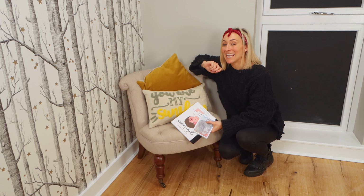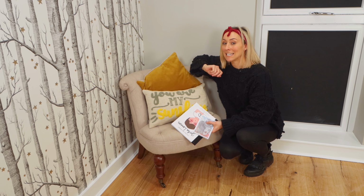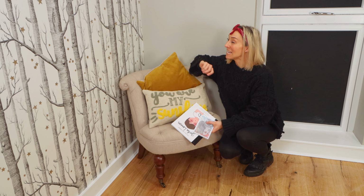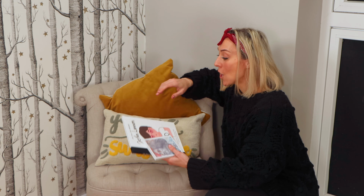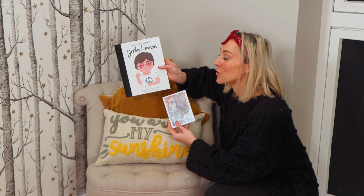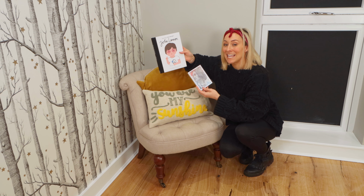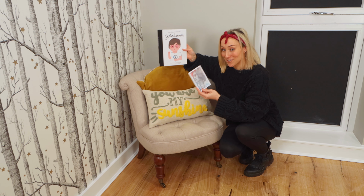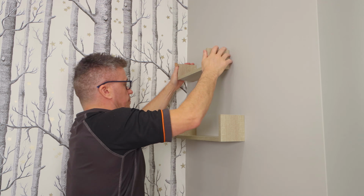This is going to be Lennon's little reading corner, and I've used this lovely mustard yellow colour just to add a little bit more warmth into the room. Directly above the chair, we're going to have some floating shelves, which I'd like to display these on. Now, these are special little books that we got when Lennon was first born, and for those who don't know, Lennon is actually named after the legend John Lennon. So we wanted a little corner where they could be nicely displayed.